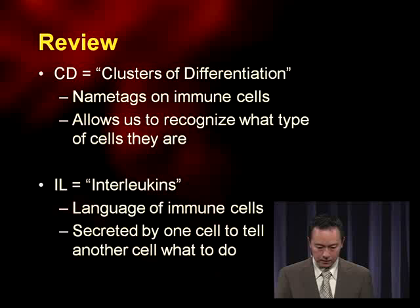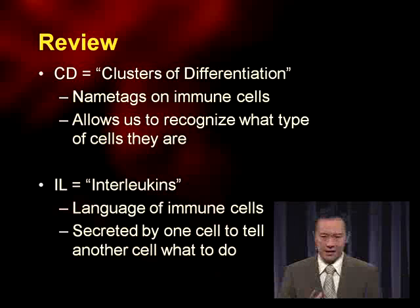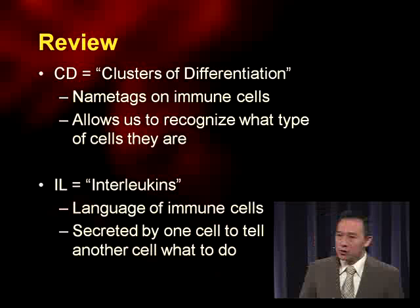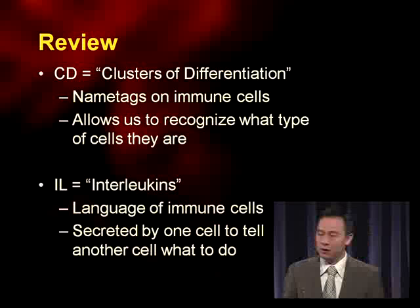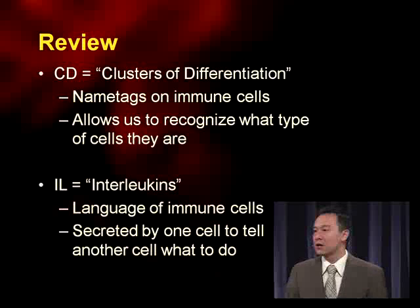So let's just take a step back and review the nomenclature, because I know sometimes it gets really, really confusing, especially when we talk about CD this, CD that. It all kind of sounds like alphabet soup, basically. So what does CD stand for? It stands for clusters of differentiation. So basically, you should think of them like name tags on immune cells. They allow us to recognize what type of cells they are. So for example, if we're talking about a helper T cell, we talk about CD4. If we're talking about a cytotoxic T cell, we talk about CD8.